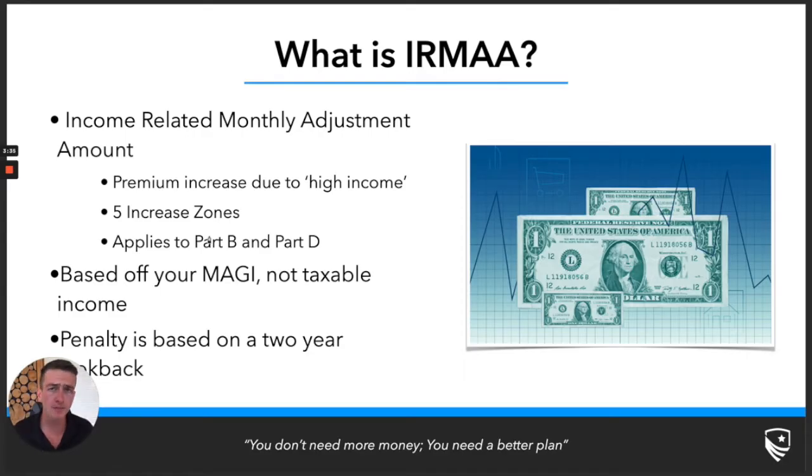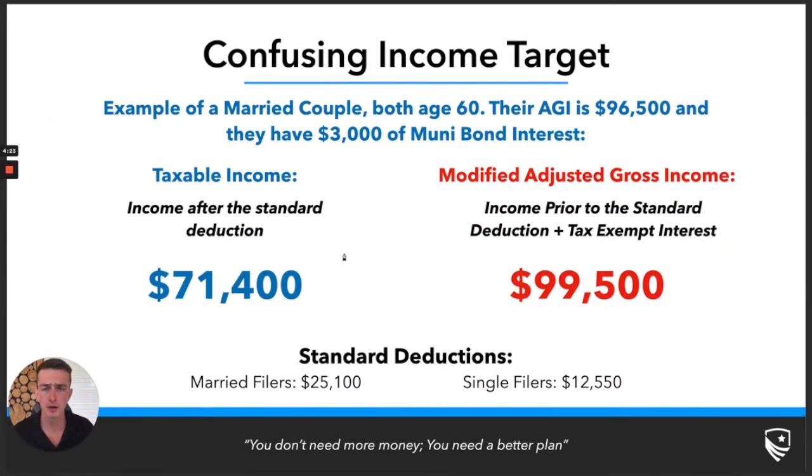There are a lot of confusing things around IRMAA, things that I see confuse financial advisors as well as retirees. First off, this income limit is based off what's called modified adjusted gross income, not your taxable income. This can often be confusing because there are different modified adjusted gross income targets in the tax code. We'll talk about what's all included in this modified adjusted gross income here in a second. The other thing to note, though, is this penalty is based on a 2-year look back. So the premiums that you pay in 2022 will be based on your modified adjusted gross income in 2020. So if you're performing a Roth conversion strategy at 63, that will affect your Medicare premiums at age 65.